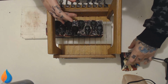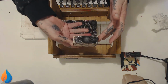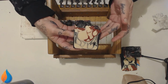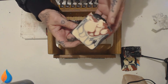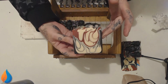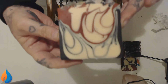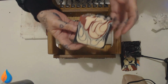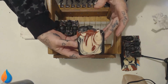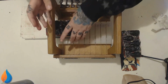Oh, how nice is this? It's so sticky, but... Oh, wow. Look at this. Okay, so this is now, to date, my most favourite soap ever. Honestly, this is freaking fantastic. It's got some glycerin rivers, but I think they just add to it. How amazing is this? Oh, wow. That's lovely. I wish it wasn't so sticky. Wow. That's really good. And it suits the skulls perfectly. Like, it's just perfect.